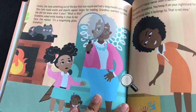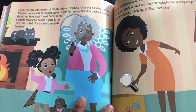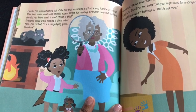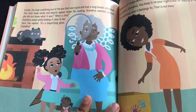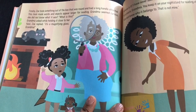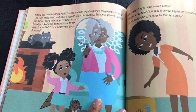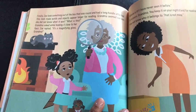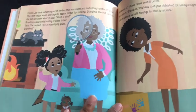Finally, Zoe took something out of the box that was round and had a long handle attached. This item made words and objects appear larger for reading. Grandma seemed curious. She did not know what it was. What is this? Grandma asked while holding it close to her face. Zoe replied, it's a magnifying glass, Grandma.